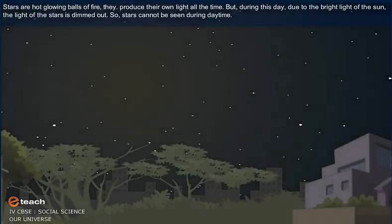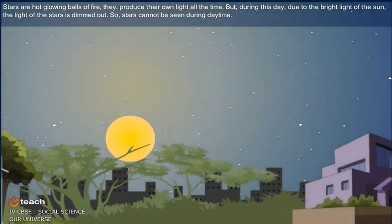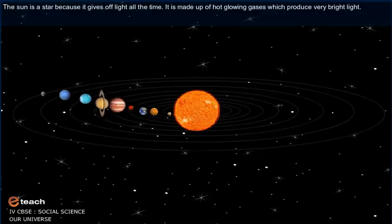Stars are hot glowing balls of fire. They produce their own light all the time. But during the day, due to the bright light of the Sun, the light of the stars is dimmed out. So, stars cannot be seen during daytime.